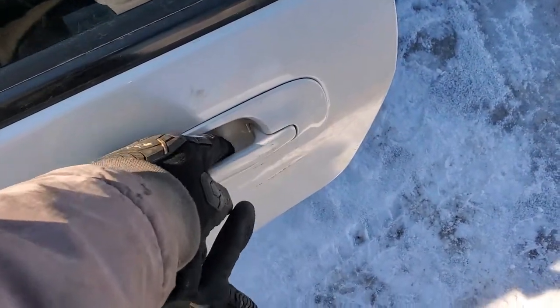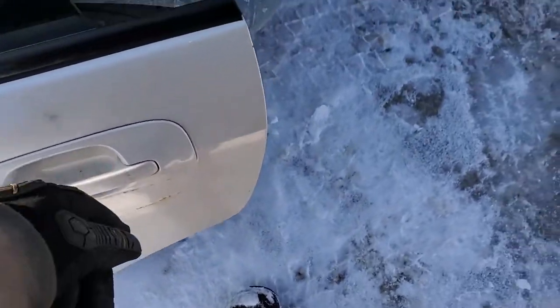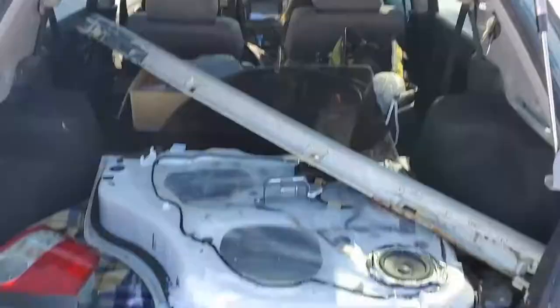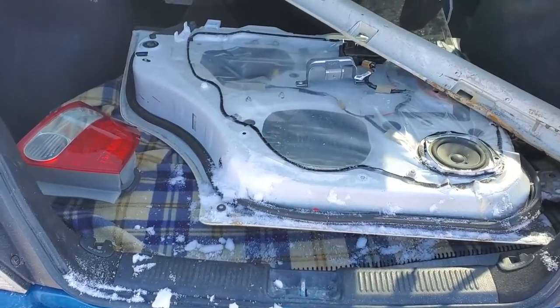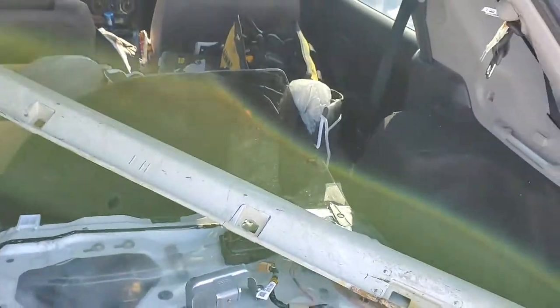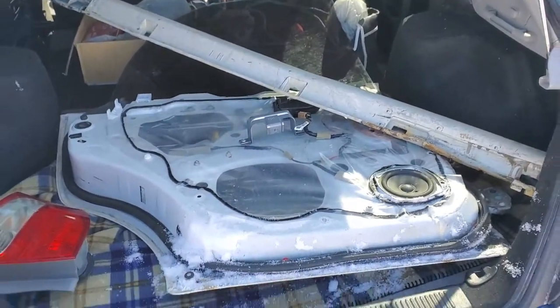I'm probably not gonna paint this because it was a pain in the ass, but this would be good for a donor. We're about to throw everything in. All right, let's get out of here. This is it. I gotta drive all the way to Brampton now from Newmarket, so hopefully this survives.